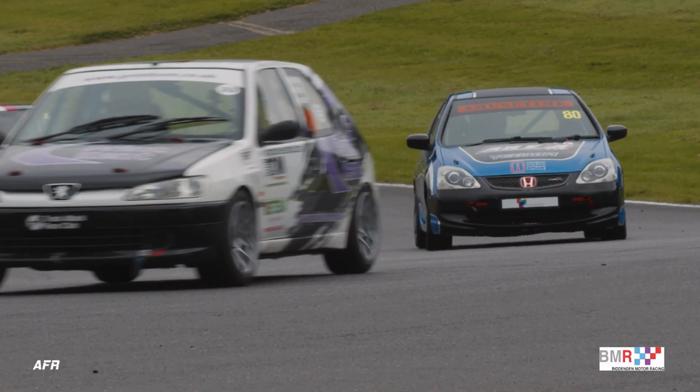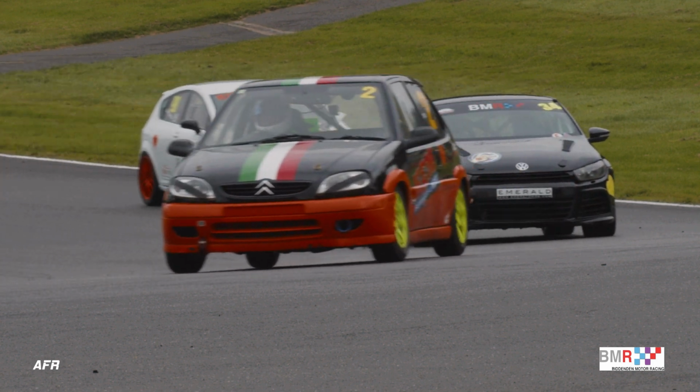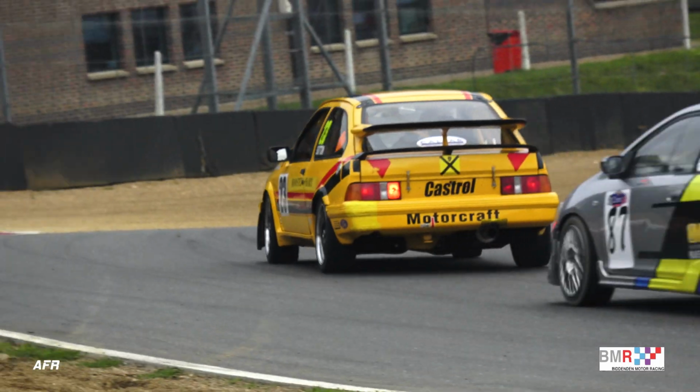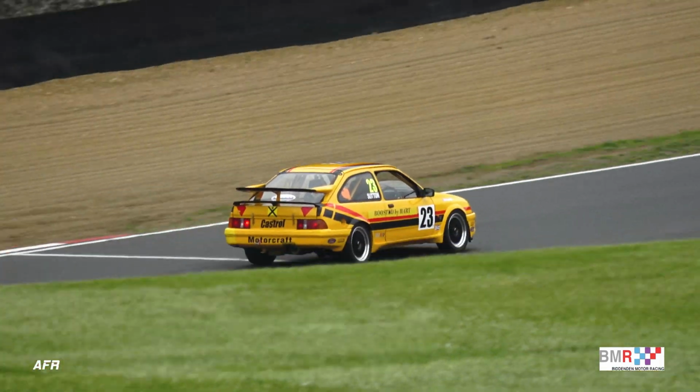Behind them was Colin Tester, replacing Gideon September in the Honda Civic, in 7th place on the grid. Alongside him was Dave Charlton in his Class T1 Seat TinTop. The top 10 was then completed by Jeremy Sutton in his Ford Sierra Cosworth and Ronan Bradley in his BMW.